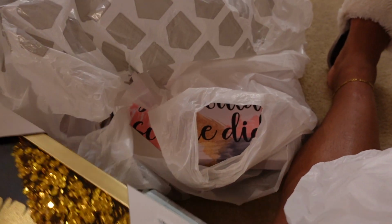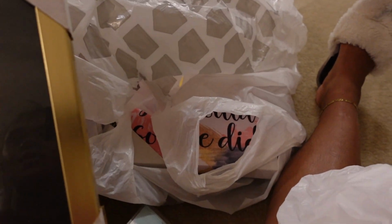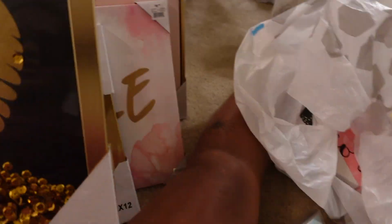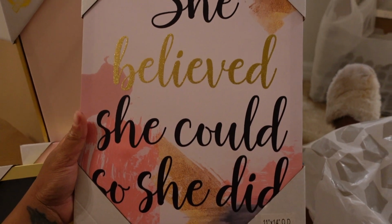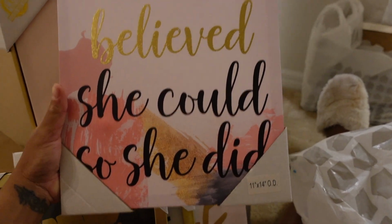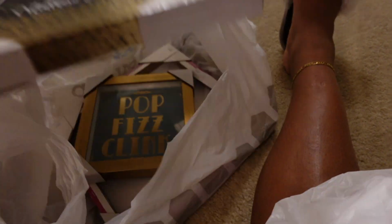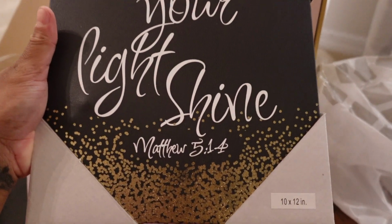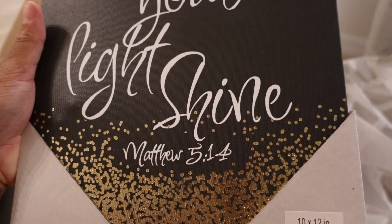I like this lip. This is just a lip with some gold stuff. I do like that also. We have she believed she could, so she did. You know, these are just some positive stuff that I want to put on my wall. Let your light shine, Matthew 5 verse 14.